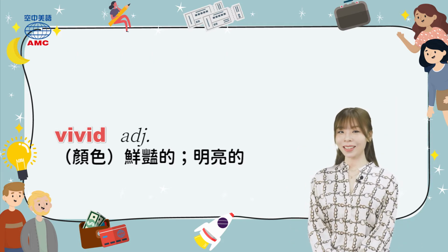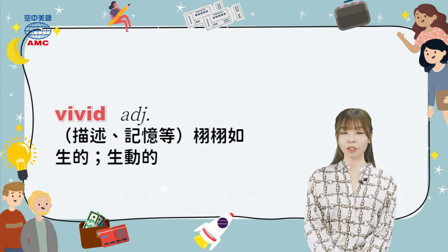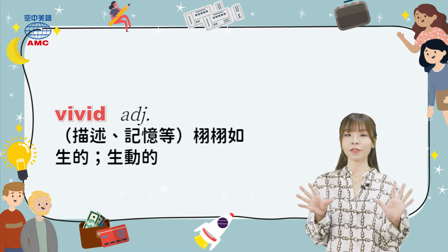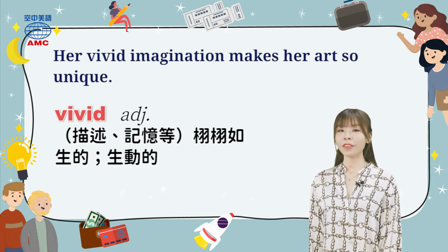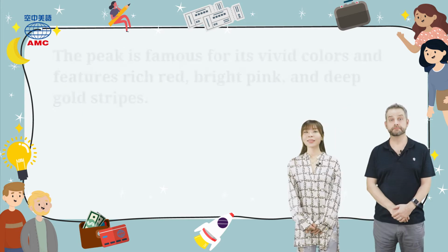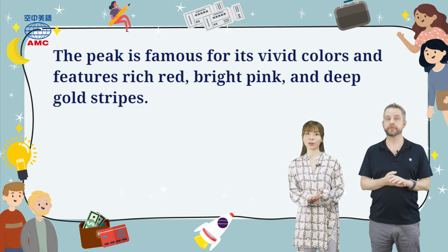Vivid 就是有颜色很鲜艳很明亮的意思，那也可以当栩栩如生哦，所以如果你的想象力很丰富，你就可以说 You have a vivid imagination. 所以我们可以造一个句子 Her vivid imagination makes her art so unique. So we have a rich red, bright pink, and deep gold stripes on this mountain.